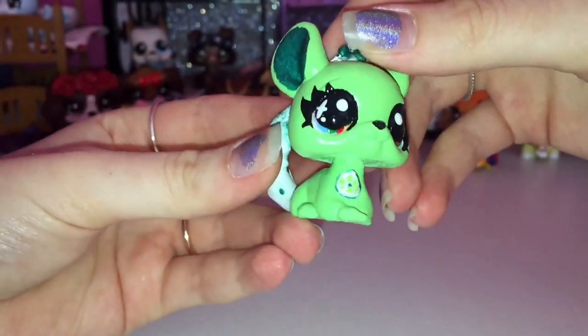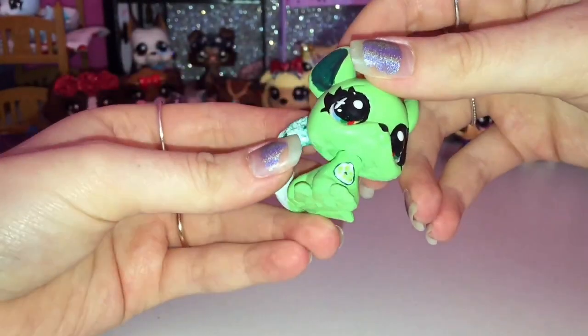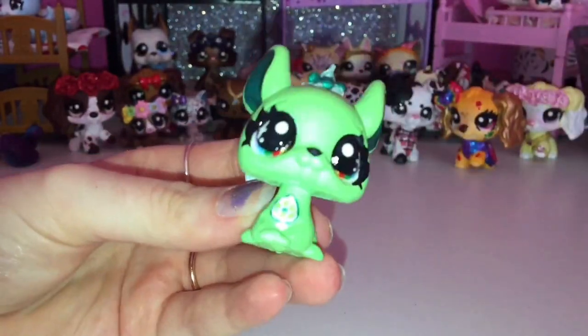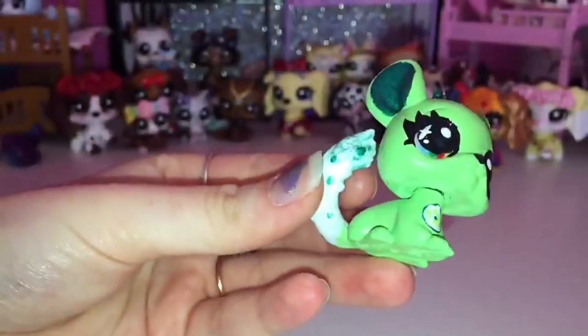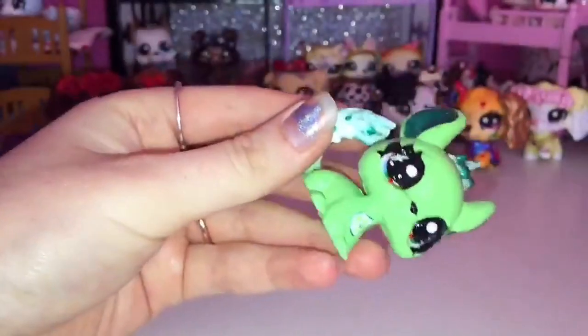But she's based off of... Oh, I know what it's called. Key lime pie. Yes, there. Yeah, I got it. She's based off key lime pie, and here she is. She has rainbow eyes, and she has, you know, just pie features.